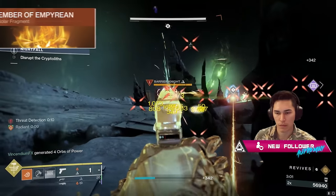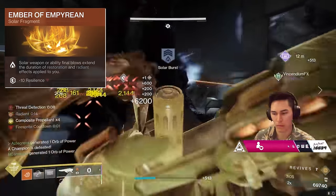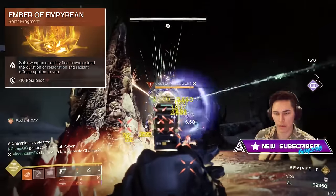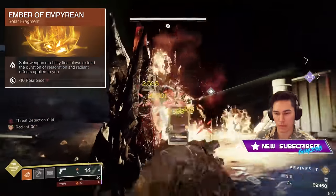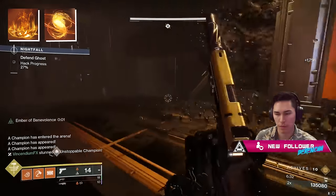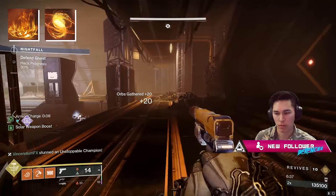And then finally, Ember of Empyrean, where solar weapon or ability final blows extends the duration of restoration and radiant effects applied to you. Now, you don't have to do that one, but I am rocking 2 solar weapons, so this is really easy for me to dip into. Now, the reason why I bring up Ember of Empyrean as well as Ember of Mercy is because, guys, in update 7.3.5 and in this current sandbox, they're better.